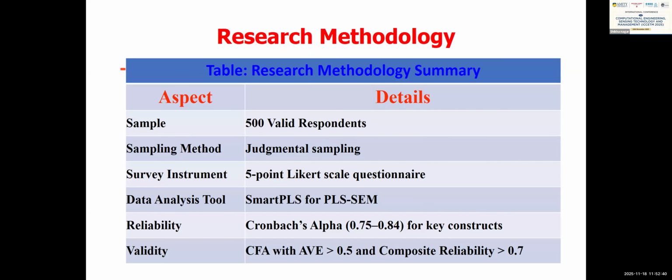Under the research methodology, we have taken a sample of 500 valid respondents, and the sampling method we used was judgmental. The instrument is a 5-point Likert scale questionnaire, and the analysis was done through Smart PLS for PLS-SEM. Reliability was checked through Cronbach's alpha, ranging from 0.75 to 0.84, and validity was certified through CFA, with AVE greater than 0.5 and composite reliability greater than 0.7.